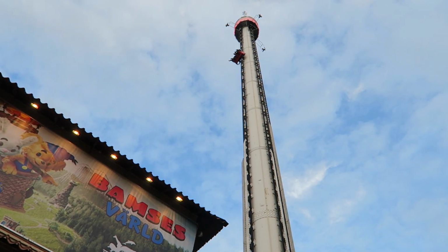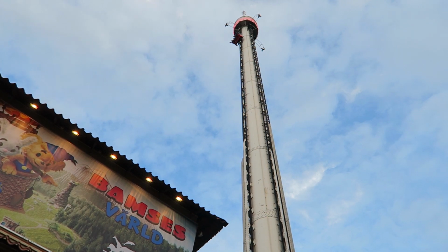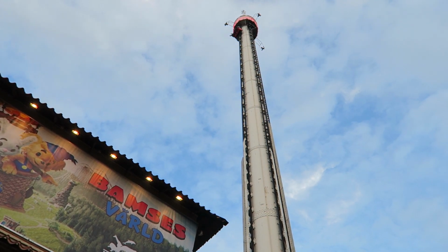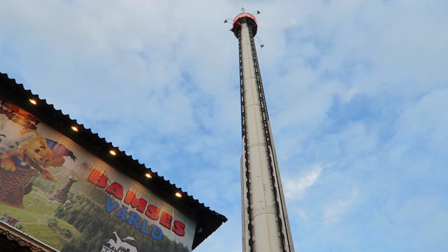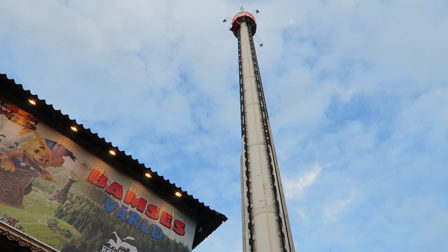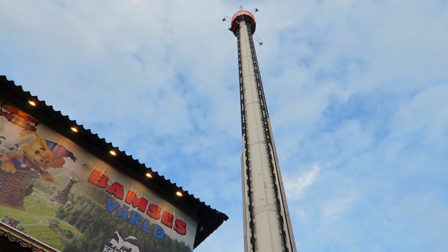Fritt Fall opened back in 1998 as the tallest drop tower in all of Europe. The ride lost this record shortly after it opened, but it was still mighty tall. The ride stands an impressive 262 feet or 80 meters tall. This was an Intamin giant drop with 3 sides.